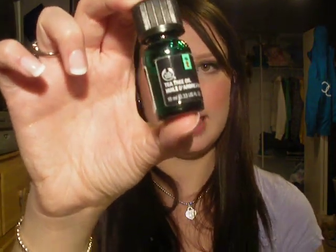Yeah, I ran through all my, oh, there's one last thing. This is kind of an old product. I haven't used it for quite a while, but it's the Body Shop Tea Tree Oil, and I used to use it on spots if I had a blemish, but like I said, I don't really get blemishes anymore. When I did, I used to put that on, and I don't think it really did anything for me. It was fine, didn't do anything bad, but I don't think it did me any favors.